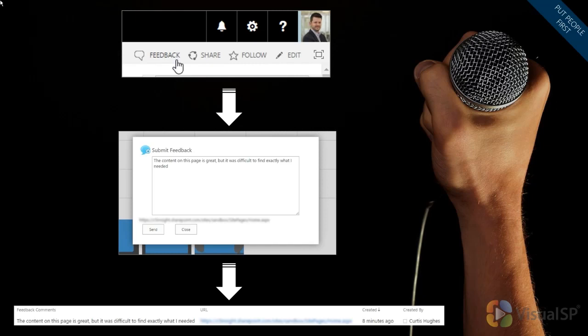So this allows users to give you feedback and puts them at the center and gives them a vested interest in what they're doing. And within 2 or 3 seconds, you can capture feedback. And it's been amazing to see the feedback that's been captured. And then the steering committee or whoever your team is can look at this feedback and say, wow, we've got some trends here. Maybe we need to readjust the content on this page because it's not really working the way we need it to work. So some really great things there.